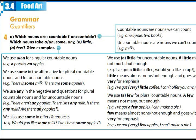Example: there aren't any apples. Apples are plural, but we have a negative form, aren't. There aren't any apples. There isn't any milk. Milk is uncountable, so we use the singular verb. In the question form we should say: is there any milk? Are there any apples? So some is used in affirmative, any is used in negative and interrogative.